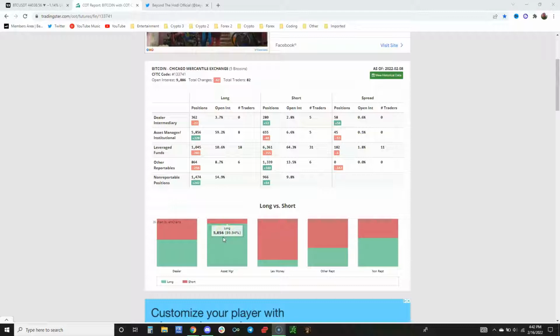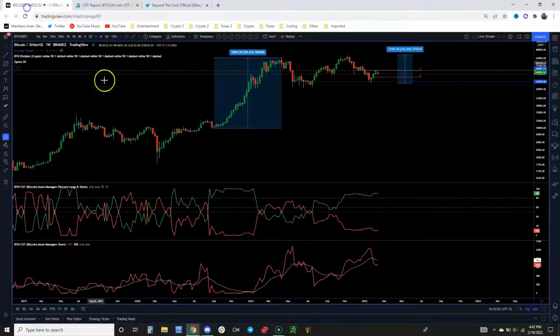This is obviously one of the largest readings we've had, and it's really exciting because you can see it's very reflective of the price. We're seeing this big move up, and the longs just keep piling on. They're not afraid to keep buying contracts.